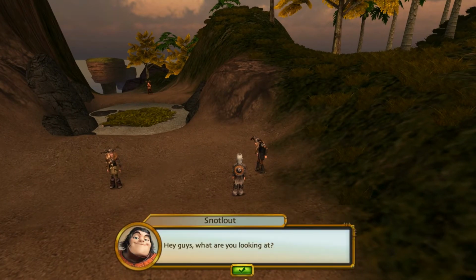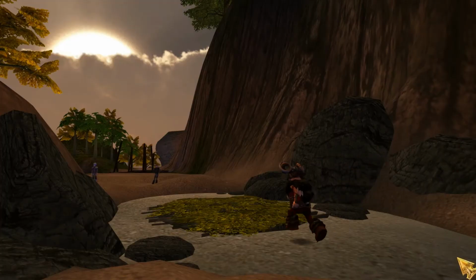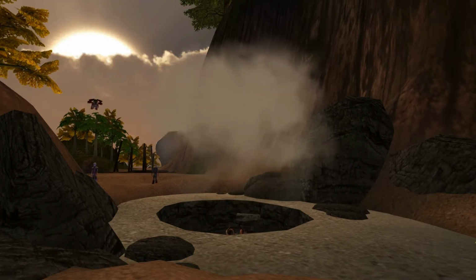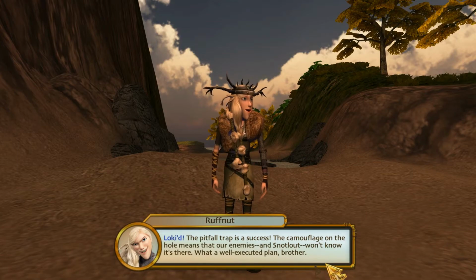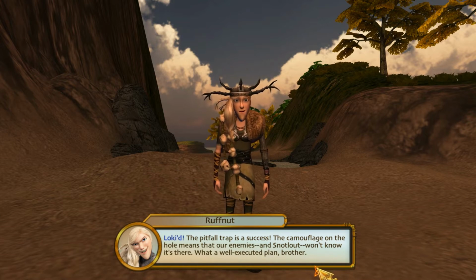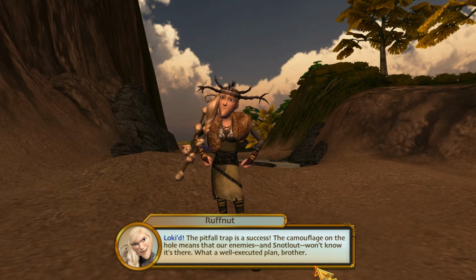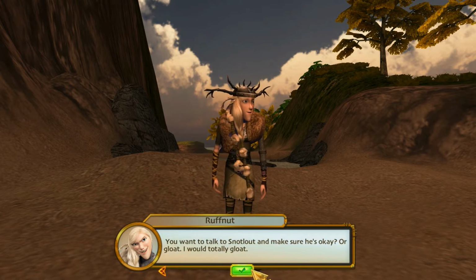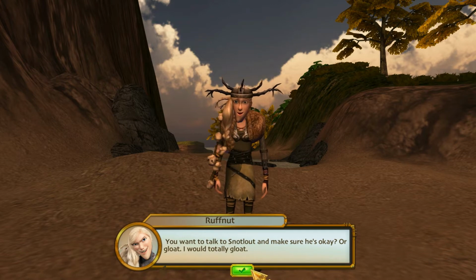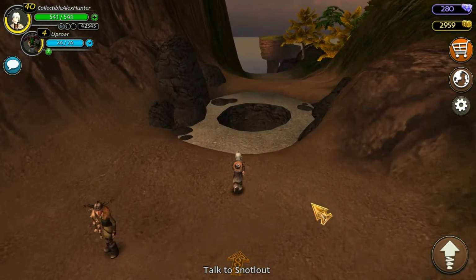Oh, there's the hole. I see it. Hey, we're here. Hey guys, what are you looking at? Is he gonna fall into it? It worked. Loki. The pitfall trap is a success. The camouflage on the hole means that our enemies and Snotlout won't know it's there. What a well-executed plan, brother. You want to talk to Snotlout to make sure he's okay. Or gloat. I would totally gloat.